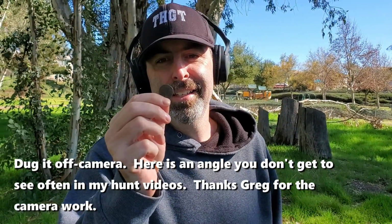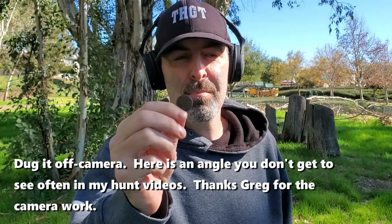1903 Indian head penny right here. My second one ever. Thanks to Greg, Greg Vittoria, for bringing me out here. Oh, man. We're going to get more, though. And some silver. Today I'm leaving with the silver, too. That's not too big of a wish list. Nice. Super thrilled right now, man.